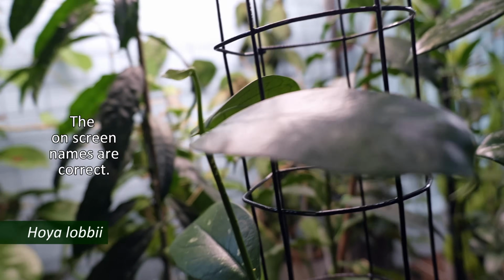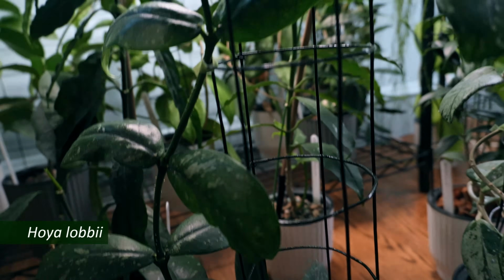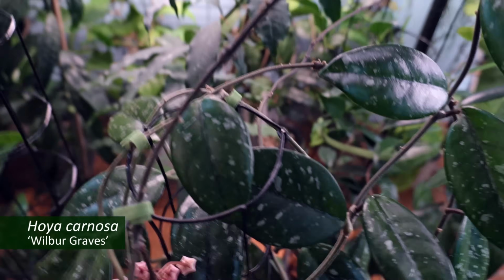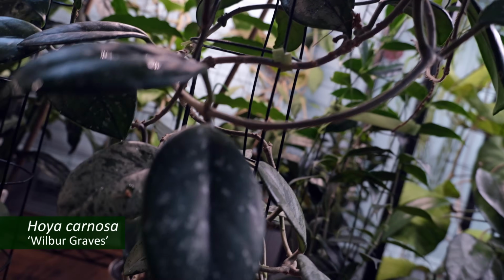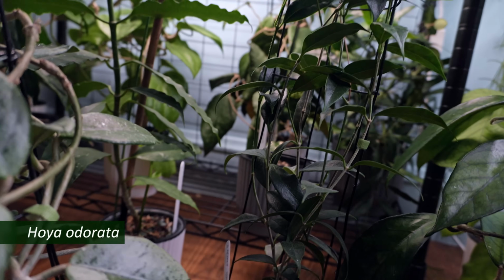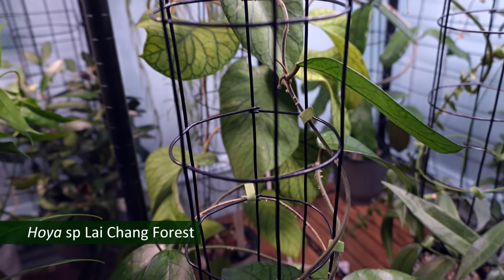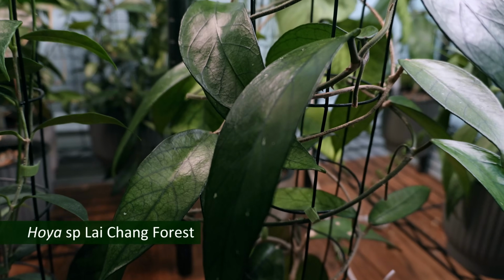And in here, we have Hoya lobii, the orange variety. Beautiful, beautiful leaves. And next to that is my Hoya carnosa Wilbur Graves, which is getting ready to bloom yet again. This one just grows like a beast. And backing here, we have Hoya odorata, and Hoya species Lei Chang forest. Love the leaves on this plant. They're very, very pretty.